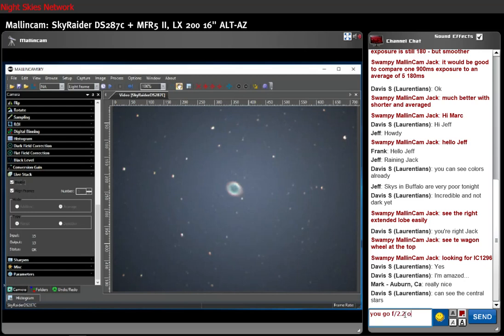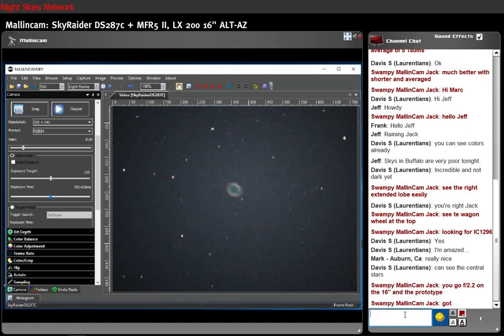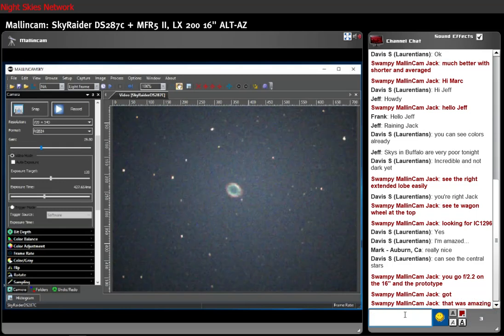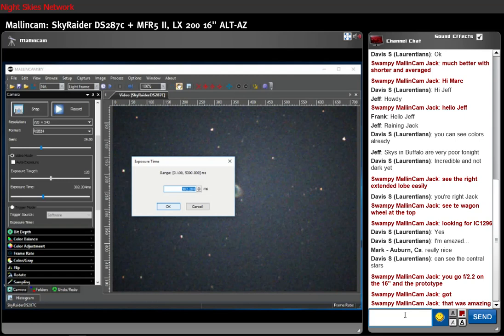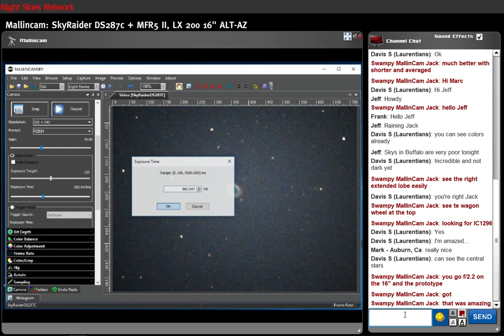But now we're getting pretty bright. And here's what I'm going to do. I'm going to stop the live stack again, and I'm going to lower the gain. The gain is too high. That's going to smooth out the image a little bit. Or we could turn off the gain and lower the exposure. There. So the exposure is back to 380 milliseconds. Here's 380 milliseconds, and let's turn up the gain.